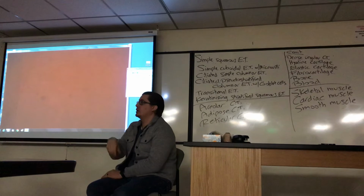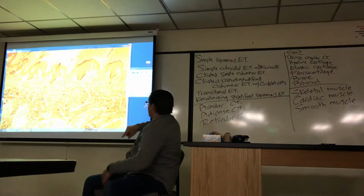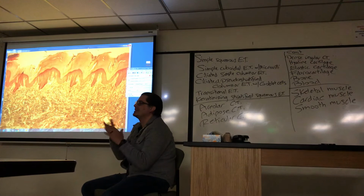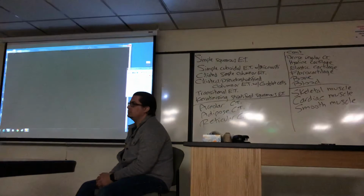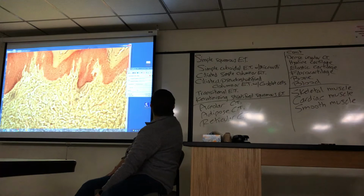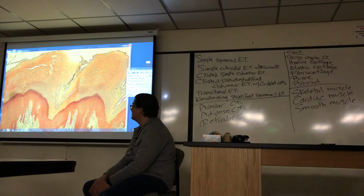All right, skin. This is actually thick skin from palm or sole of foot. And it's primate skin. It's keratinizing, I believe. Let's go 100x and we'll see. Okay, that's skin. I'll take a picture of that.